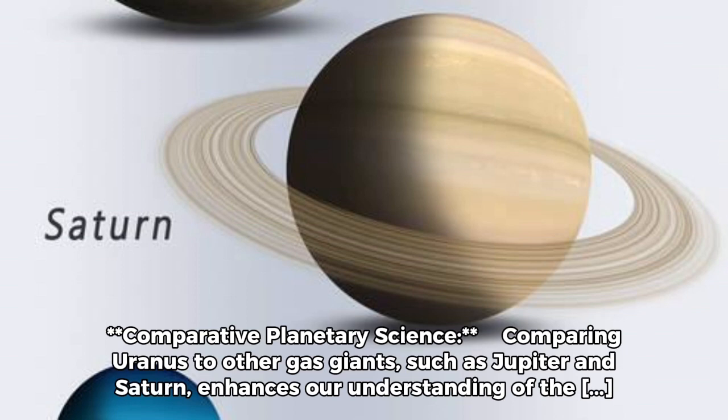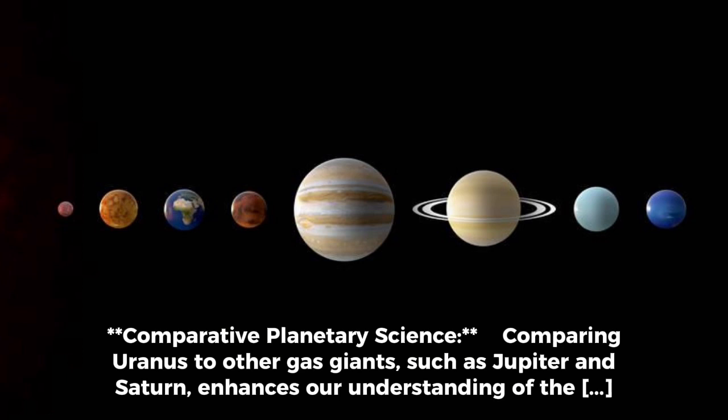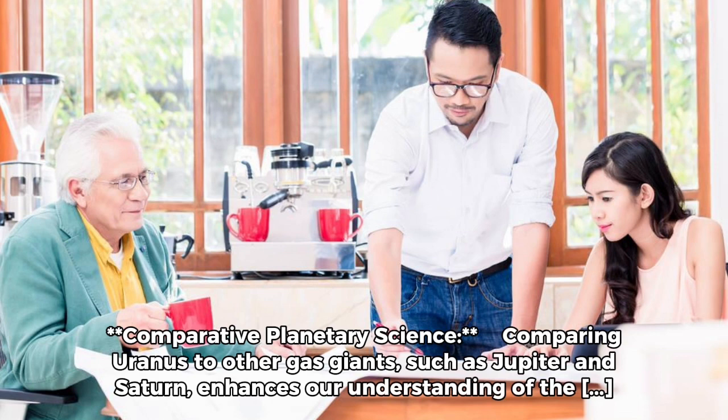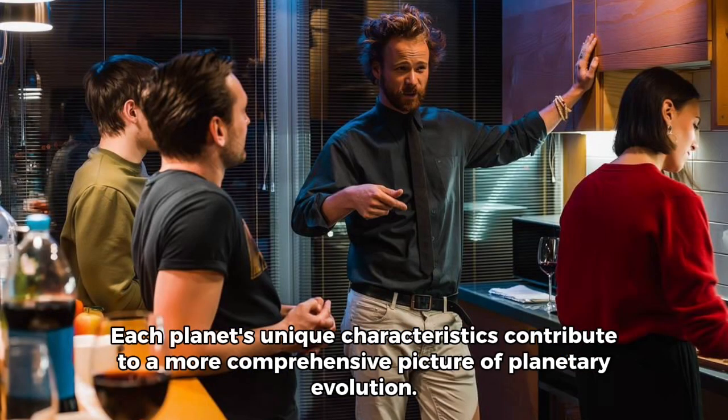8. Comparative planetary science. Comparing Uranus to other gas giants, such as Jupiter and Saturn, enhances our understanding of the diversity among giant planets. Each planet's unique characteristics contribute to a more comprehensive picture of planetary evolution.